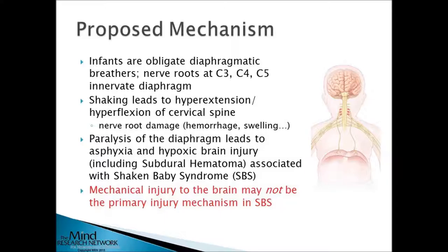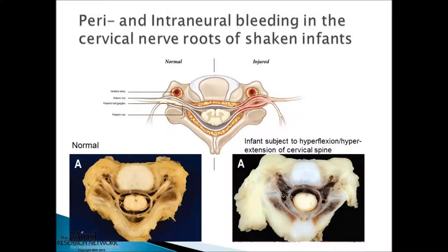So the idea is that mechanical injury to the brain, actual hitting of the brain against the skull, may not be the primary injury mechanism in shaken baby syndrome. And there is actually a fair bit of mechanical modeling to support the idea that you can't shake an infant hard enough to cause the acceleration, deceleration of the brain against the skull that you would need to explain the injuries that are seen. So either you have shaking that also involves impact, or there's some other mechanism. That's basically the idea. So here's an example of some histology of a normal spinal column, normal nerve roots.